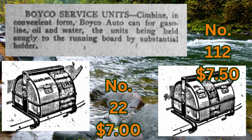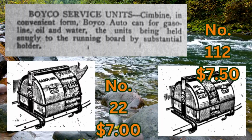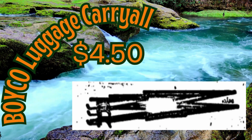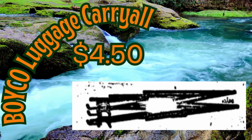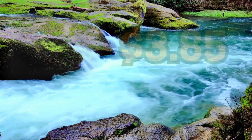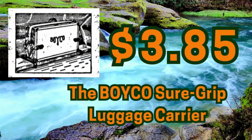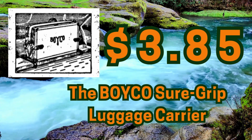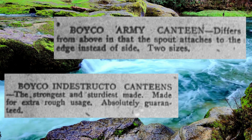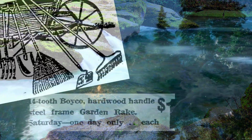dog not included. The BOYCO service units, number 22, made up of 2-gallon water and gas cans and a holder, and the number 112, made up of 1-gallon water and oil and 2-gallon gas cans with holder. The BOYCO luggage carryall, which was an accordion-style running board luggage rack with 3 clamps and weighed less than 8.5 pounds. The BOYCO Sure Grip luggage carrier that clamped to the running board with 2 adjustable clamps and was suited for 1 suitcase or a small package. And the BOYCO Army Canteen, which evidently differed in construction than its government version, and of course the Indestructo canteens, all of which were made to endure with rough usage.